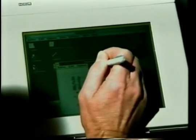Okay, let me see. Perhaps we could set ourselves up in drawing mode. I'd like to set myself up in a drawing mode using a blue pen. And I know you have a monochrome screen, but on mine, what I draw will come out in blue, and what you draw should come out in red. Nice to have color here.